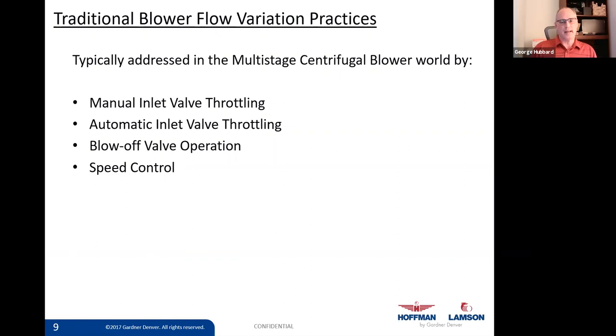If you take a look at some old plants, you'll have a manual inlet valve. And basically all that is a butterfly valve on the inlet of the blower. And it typically has a chain wheel operator or just a lever with a notch plate. This will give you flow control, but it's not a very elegant way to do it, because if you have one of these lever actuators with a notch plate on it, there's usually an S and a W written on that notch plate. So the operator will go out twice a year and change the inlet throttle from summer to winter. That's what the S and the W stand for.